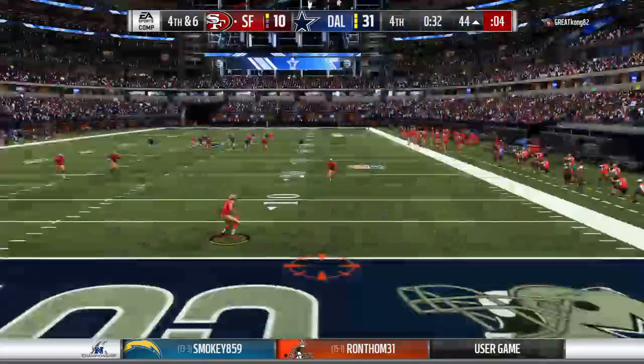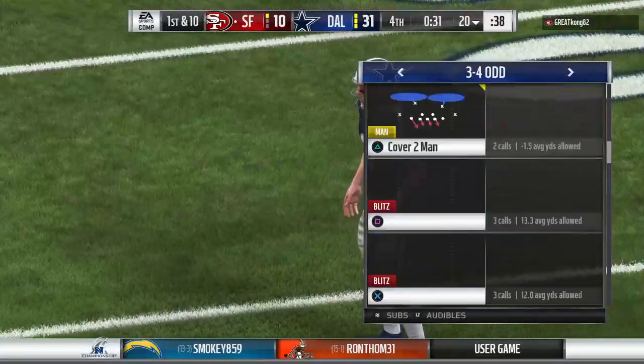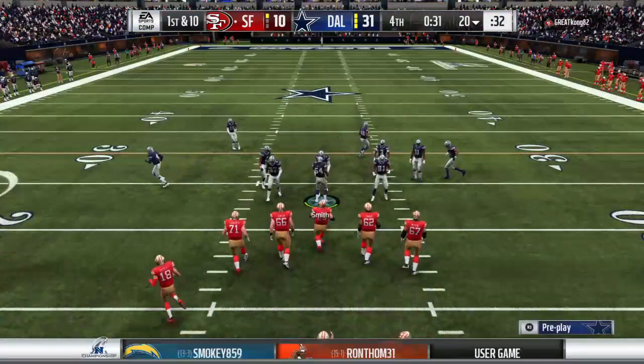He gets this one away, and boy, it's another boomer. And a little too much mustard on that one. It hits a couple yards into the end zone. A missed opportunity there maybe to pin them back. Out on the field now, here come the 49ers. They're down big here late.